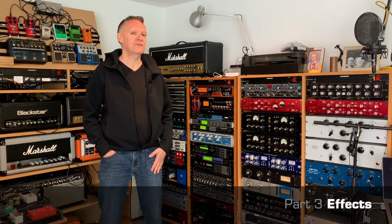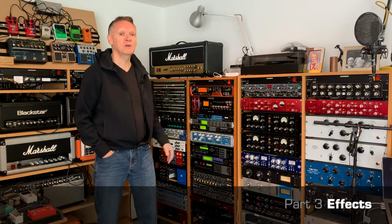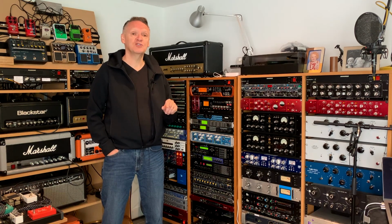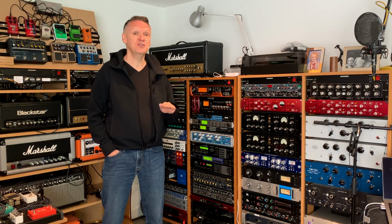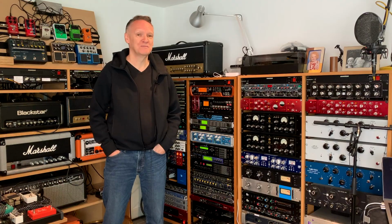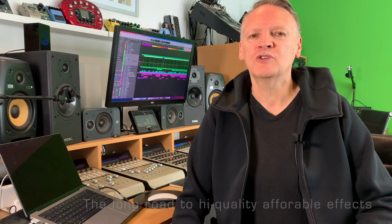Today I'm going to talk about effects processors. I still have some hardware processors in the studio, but like you, I use lots of plugins as well. And I want to talk about the journey from the 1970s when we had no effects to the slow arrival of affordable effects in the late to mid 1980s, right up to today when we can have any effect we could possibly want. Before I talk about the effects gear in this studio, I want to talk a little bit about the availability of affordable effect processors.